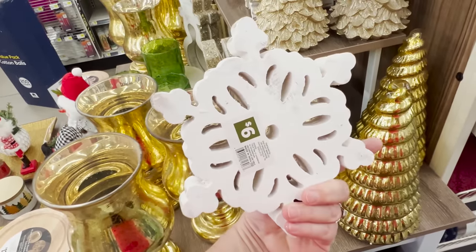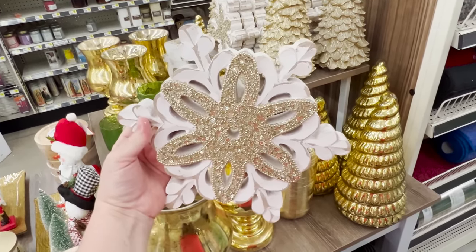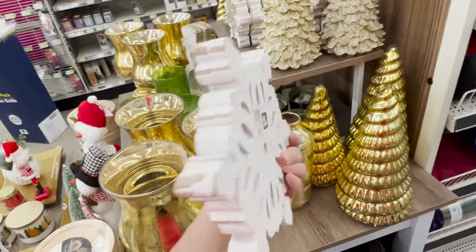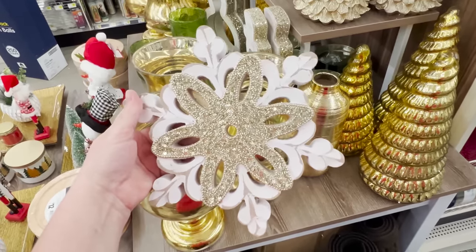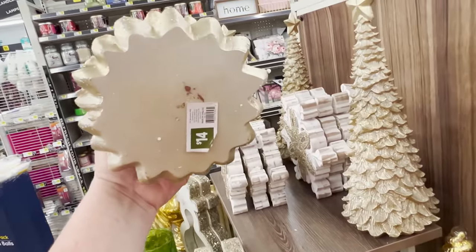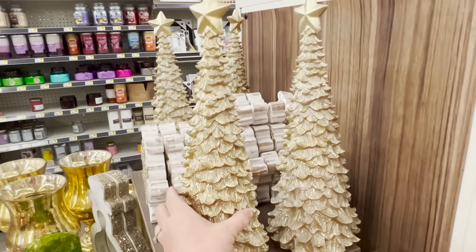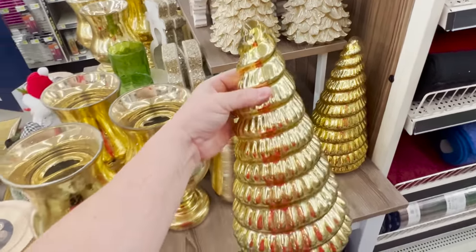There are two sizes. This is the smaller one for $6. They are wooden snowflakes with all of the gold beads in the center. They remind me of something we might find at Home Goods, and the larger one's only $10. These are also a beautiful gold tree. It is a ceramic piece for $14. So many options this year.